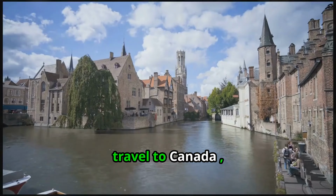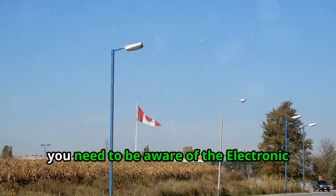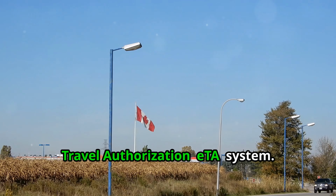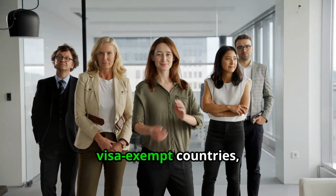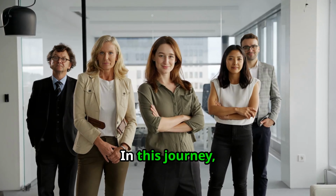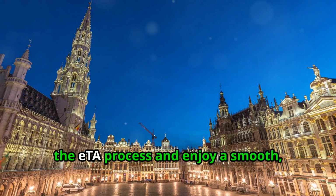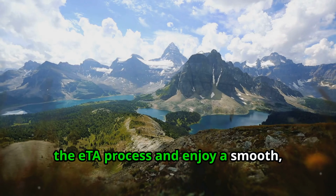But if you're a Belgian citizen planning to travel to Canada, you need to be aware of the Electronic Travel Authorization (ETA) system. This system is designed to enhance Canada's border security while facilitating easy entry for travelers from visa-exempt countries, including Belgium. In this journey, we will dive deep into the ETA, what it is, how it works, how Belgian citizens can apply, and the benefits of the system. By the end of this journey, you will be fully prepared to complete the ETA process and enjoy a smooth, hassle-free trip to Canada.